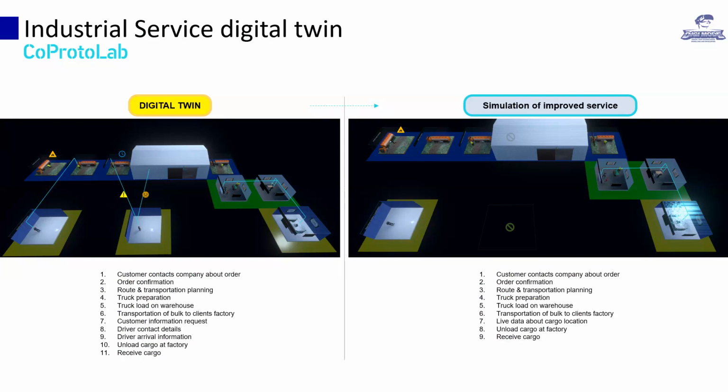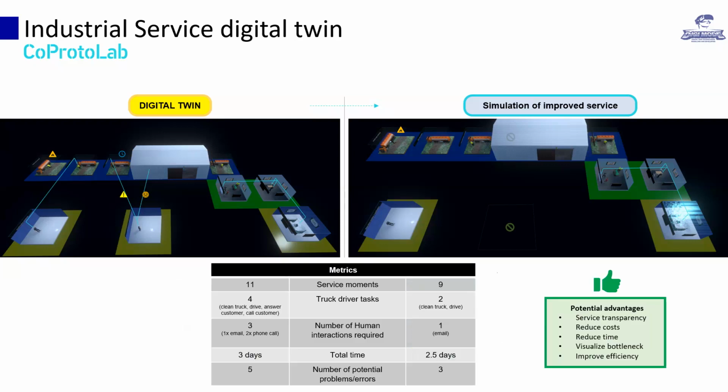In this case, for example, by implementing an automated communication system between the driver and the customer, the customer will have real-time information about truck location and, at the same time, estimated arrival time. So this potentially reduces any kind of information problems or information flows that can happen between the different players, and at the same time improves the quality of the service itself.